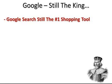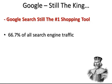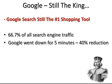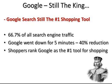Still the king. Google search is still the #1 most influential shopping tool, not just in the US, but in the world. 66.7% of all search engine traffic goes through Google. And check this out. If this doesn't blow your mind, I don't know what will. This kind of cracks me up, actually. Google went down recently for just 5 minutes. Just 5 minutes, guys. And internet traffic around the globe went down by 40% just because Google had a 5-minute outage. Now, can you imagine being so influential that worldwide all traffic is impacted by 40% just because maybe you took a break for 5 minutes? Absolutely insane how big Google is.